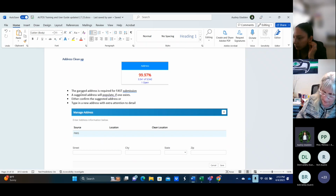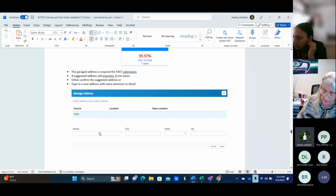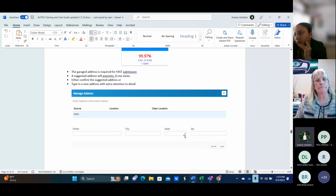So what you'll do is start typing in this box your street, the city, the state, and just make sure that you're paying extra close attention to that. As you start typing, a suggested address may come up. You can either confirm that address or continue typing as you would. Then you'll just hit save, and that will take that address off of your list.